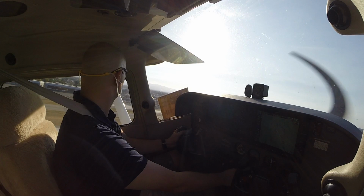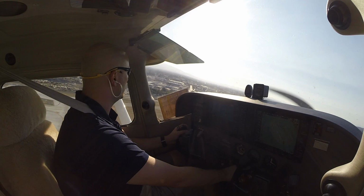Cessna 7 Lima Foxtrot, as able, can you start your left crosswind turn again? I got traffic to park. TIS not available. Right, I'll make my left crosswind now, 7 Lima Foxtrot.